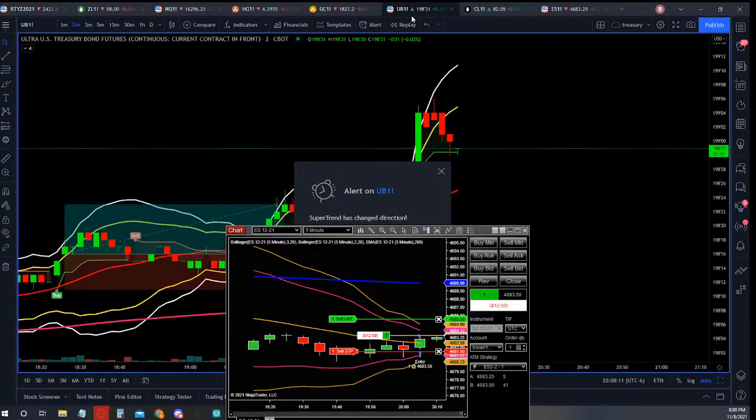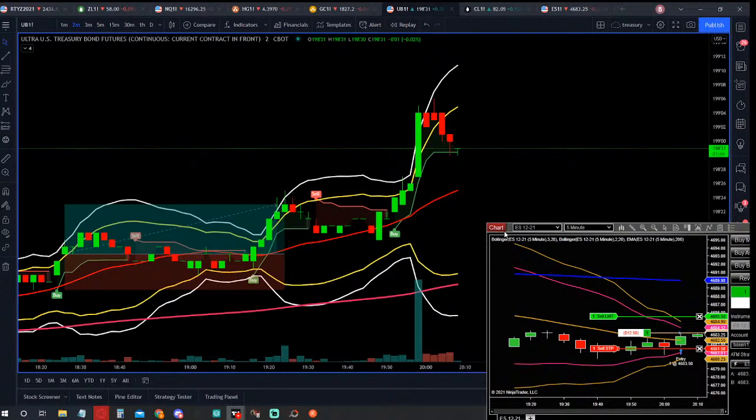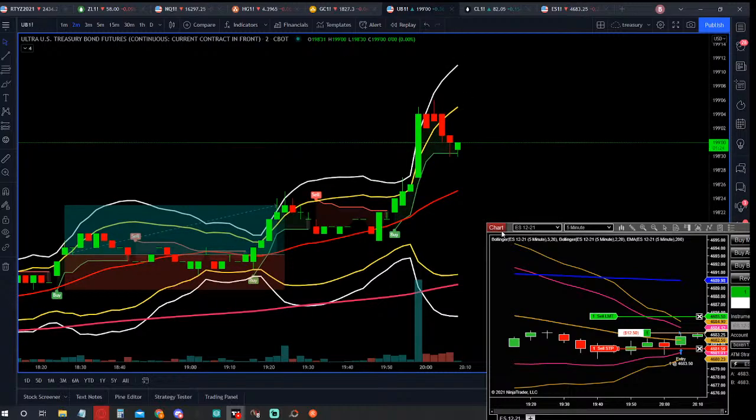UB pulling back now after that big move up. Still watching our ES trade. We're down one tick.